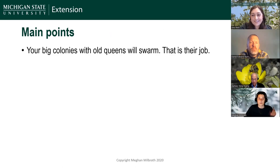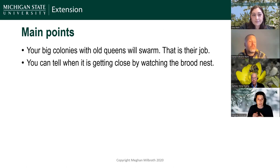All right. So anticipate that the colonies that are big will absolutely swarm. That is their job, so it's something you have to be prepared for. You can tell it's getting close by watching the brood nest. What you're looking for is full frames of brood and backfilling. Those are the two things that say it's imminent, and this is before you even see queen cells.